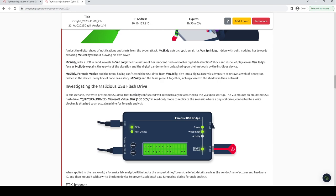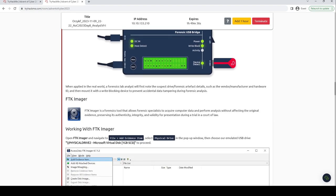Lottie animation again. When applied in the real world, a forensic lab and analyst will first note the suspected drive and forensic artifacts details, such as the vendor, manufacturer, and hardware ID, and then mount it with a write blocking device to prevent accidental data tampering during forensic analysis. FTK Imager is a forensics tool that allows forensic specialists to acquire computer data and perform analysis without affecting the original evidence, preserving its authenticity, integrity, and validity for presentation during a trial in a court of law.